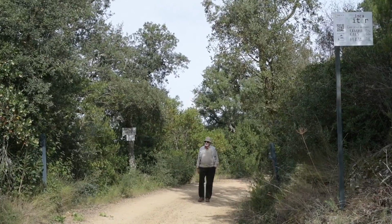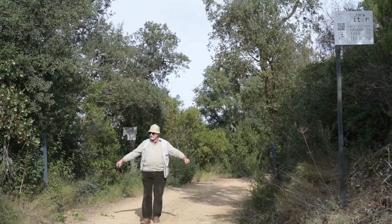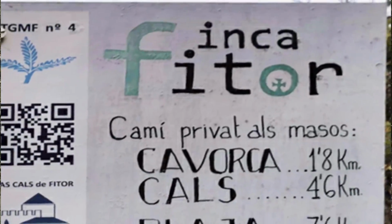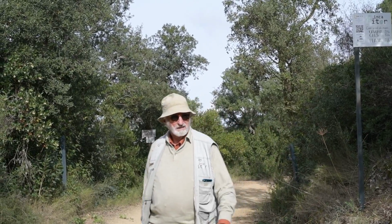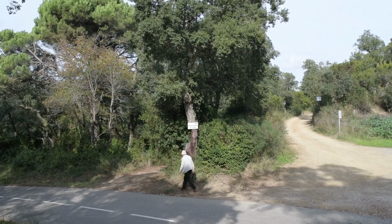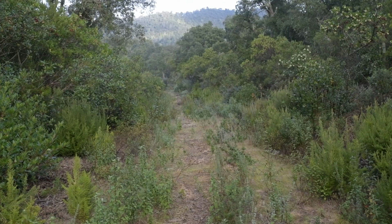Here, the west entrance of the property. There is no door and it has two pillars. It shows the private property, and a poster that shows that it has a forest management plan, that it is a Monumenta partner, and a QR code to enter the web. Here, the other road that arrives is the Roman way.